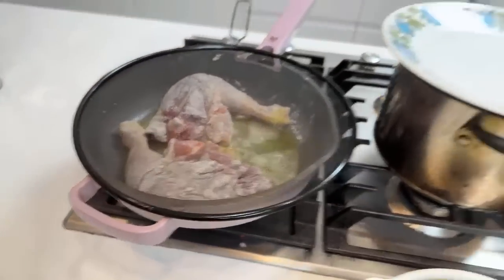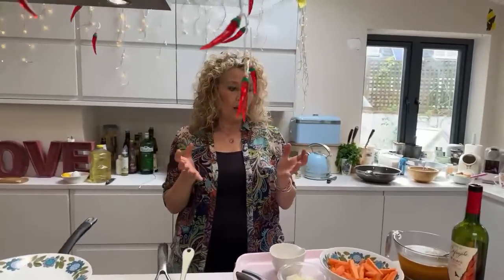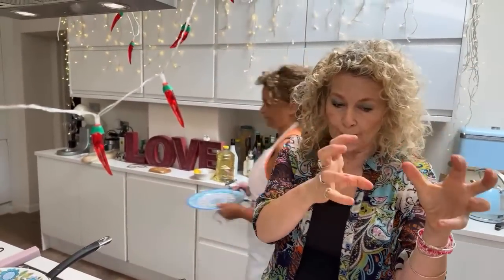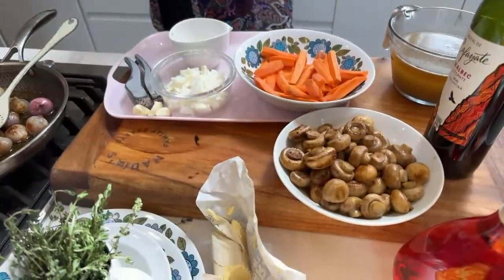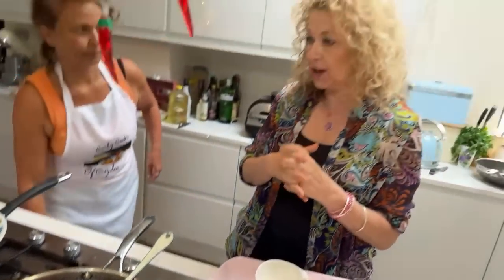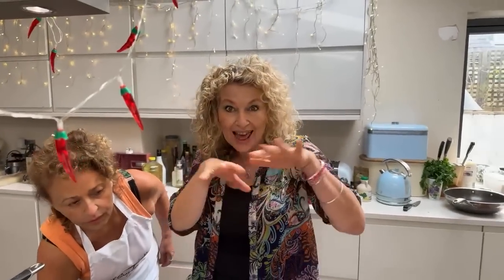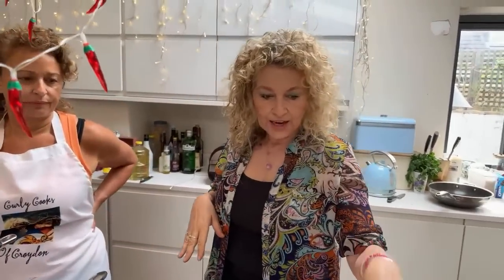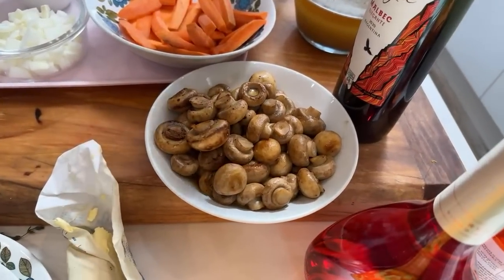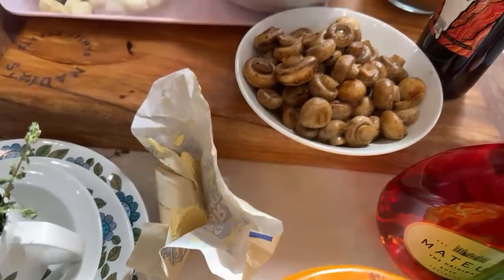Okay, so the way to get loads of flavour into this is to cook your mushrooms separately, your onions separately, and then your sauce, and combine it all together. So it leaves lots of layers of flavour. So these were cooked in the same oil, if you're doing olive oil for chicken, and the vegan butter till they're lovely and brown.